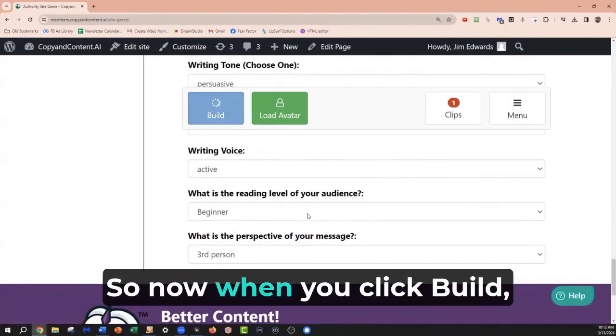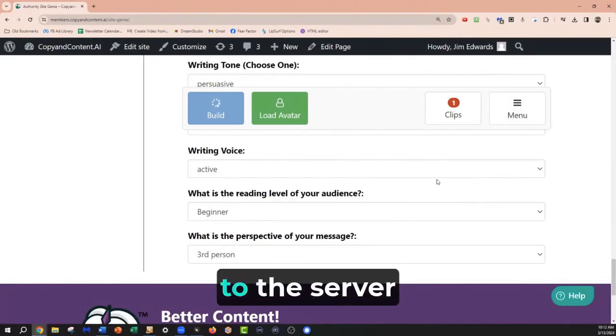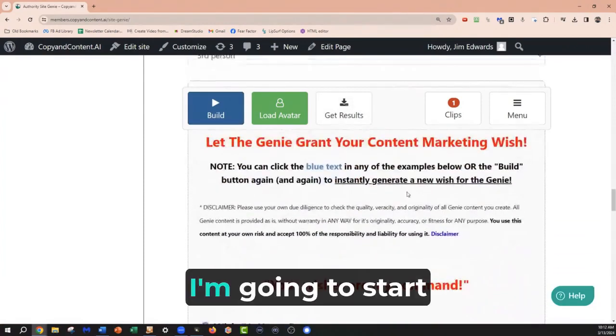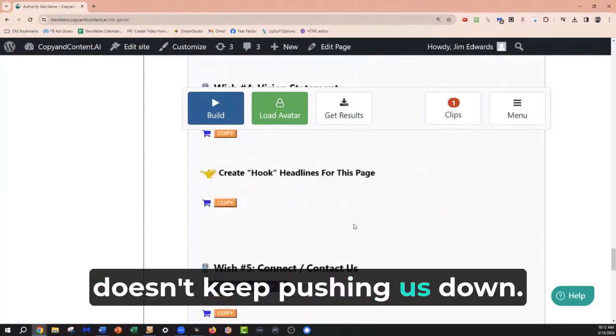So now when you click build, it's going to connect to the server. And I'm going to start at the bottom, just so it doesn't keep pushing us down.